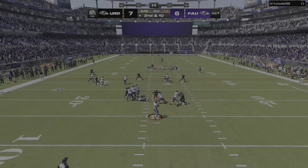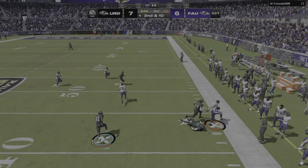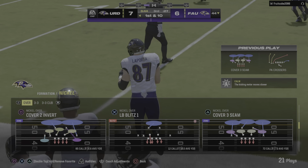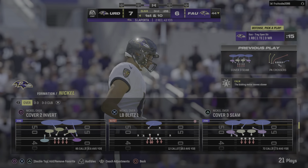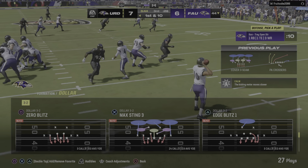Now a 2nd down throw for Love here. That is caught by Laporta, and he goes out of bounds just shy of the 45. Second catch for him today, and it'll wind up a 1st down. And defensively, they were in zone coverage there.